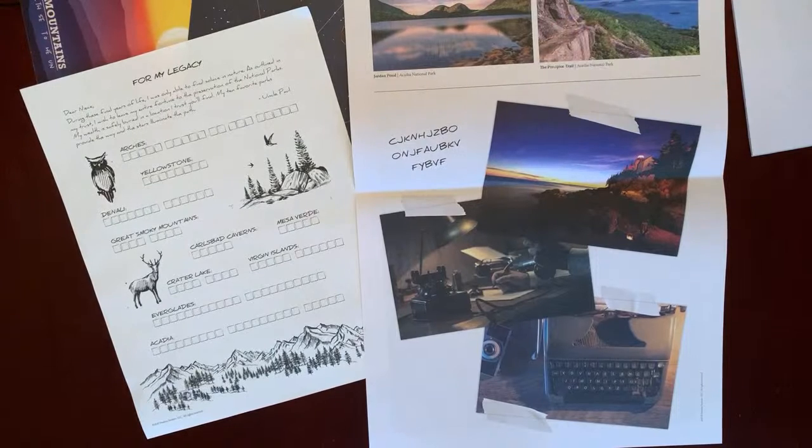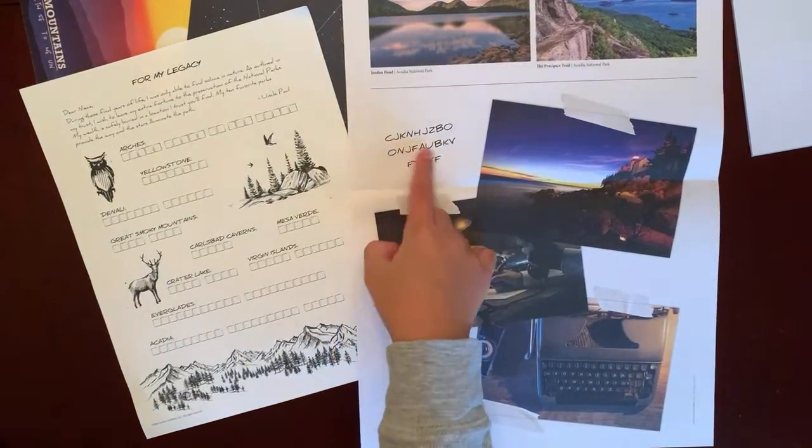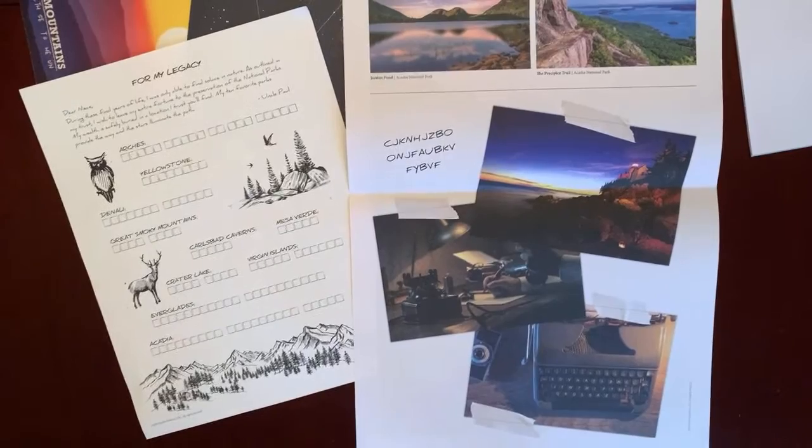Look, I typed in the first set of letters. No, nothing pops up. Because I don't think this even makes sense at all. Here, why don't you type them all up together and see what you get. Okay. I typed the first one. C, J, K, N, H, J, F, Z, B, O, B, V, O, N, J, F, A, U, B, K, V.